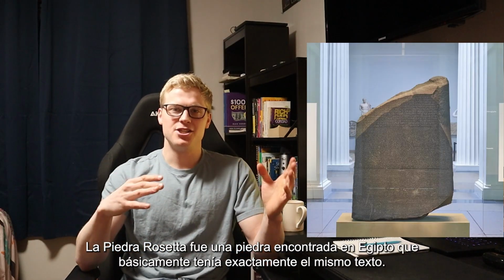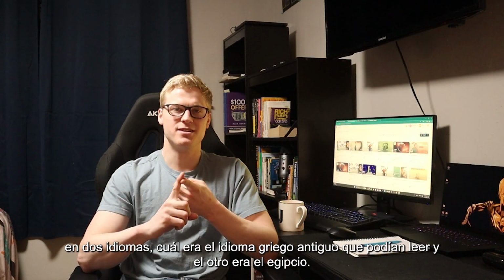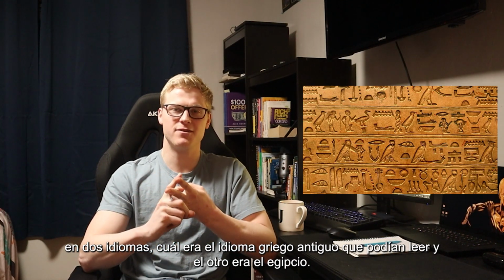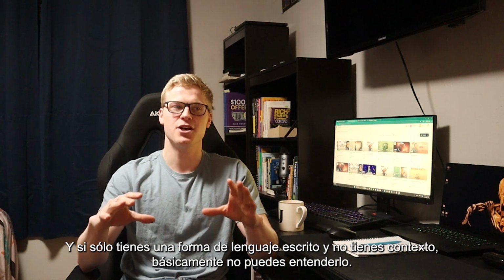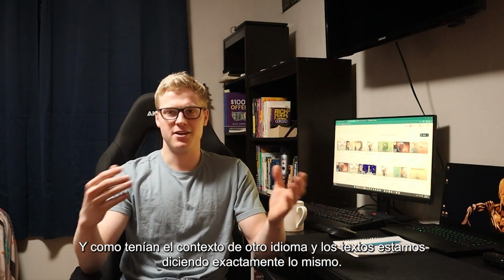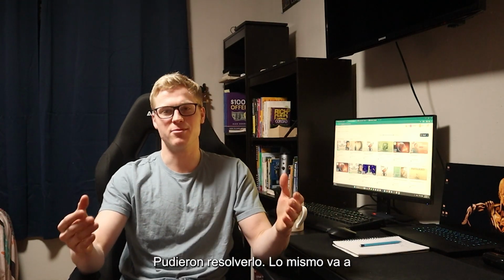Let's go ahead and jump into it. The Rosetta Stone was a stone found in Egypt that basically had the exact same text in two languages. One was the ancient Greek language, which they could read, and one was the Egyptian hieroglyphics, which they could not read. If you just have a written form of language and you have no context, you cannot figure it out. Since they had the context of another language, and the texts were saying the exact same thing, they were able to figure it out.